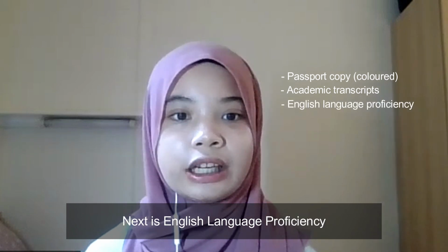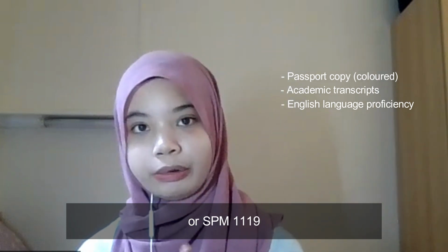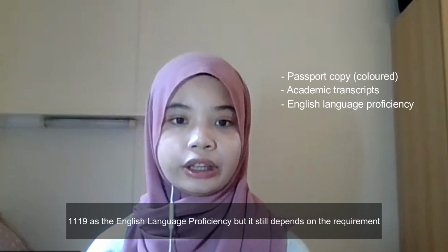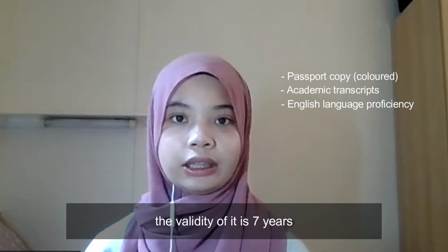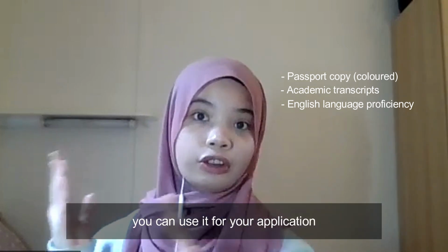Next is English language proficiency. You can take IELTS or SPM 319. Some universities accept 319 as the English language proficiency, but it still depends on the requirement and also the validity of the 319 result. The validity of the 319 result is 7 years. So as long as it is not expired yet, within 7 years, you can use it for your application.